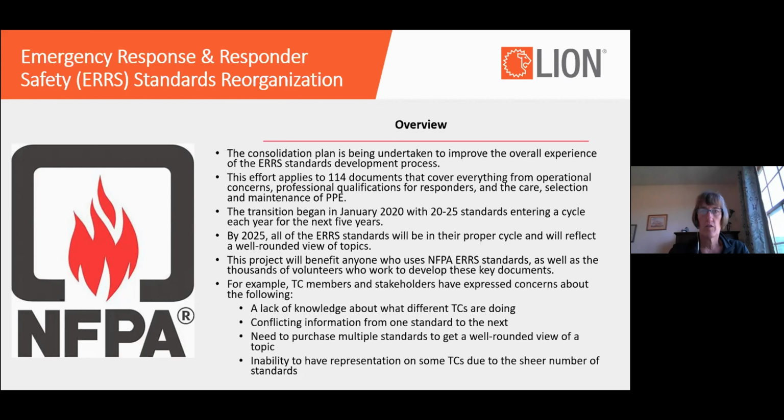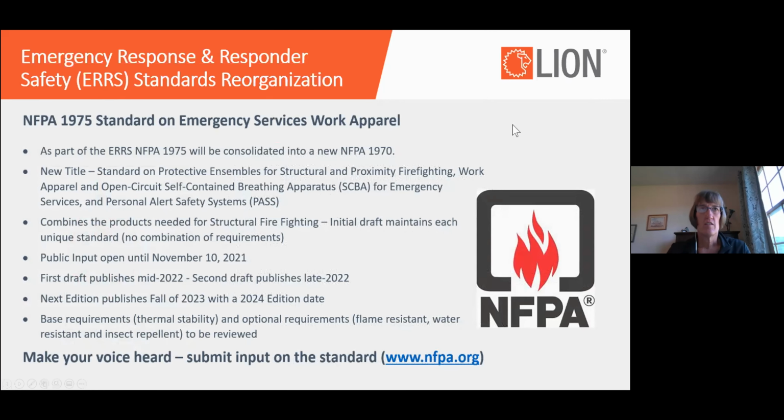But why this is important to this group at this point is in the next year, the NFPA 1975 station work uniform standard is going to be one of the documents that becomes part of the consolidation program. So that is going to be consolidated into a new standard called NFPA 1970. And as part of this book, it's going to include structural and proximity firefighting ensembles, so your turnout gear, the station work uniforms, the self-contained breathing apparatus, and the personal alert safety system. So basically everything you need to wear into a structural fire is going to be in this book.